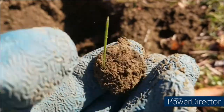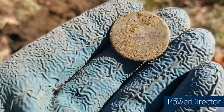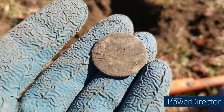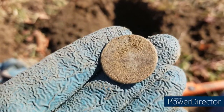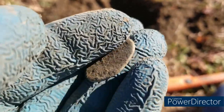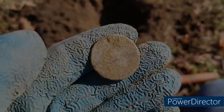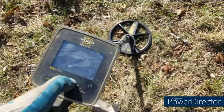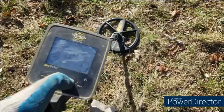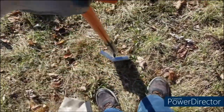That's 5 now. Wow. Looks like we got another slick one. I don't know if I can get any details off of it, but I'm gonna keep it, I'm gonna clean it. I'm gonna look for another one. 5 coppers. Oh yeah. Question is, can we do another? I'm not done yet!